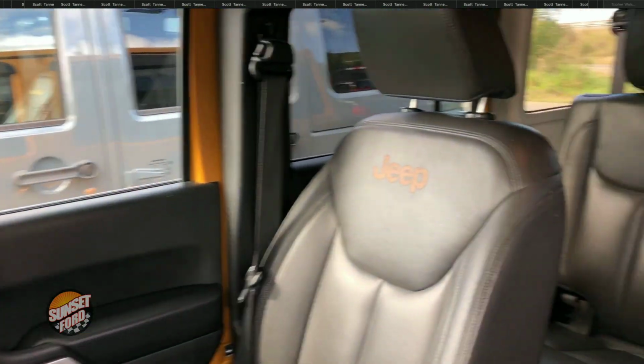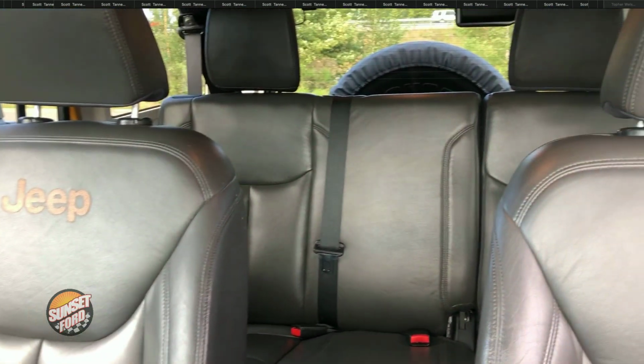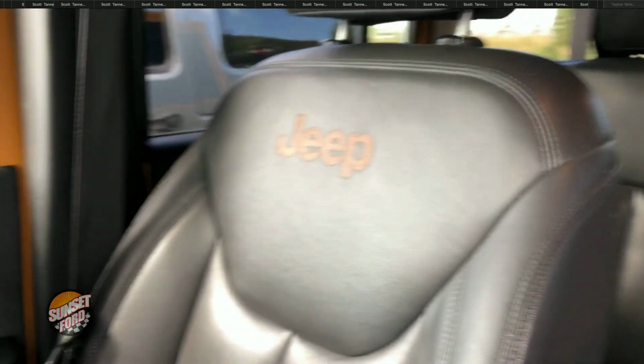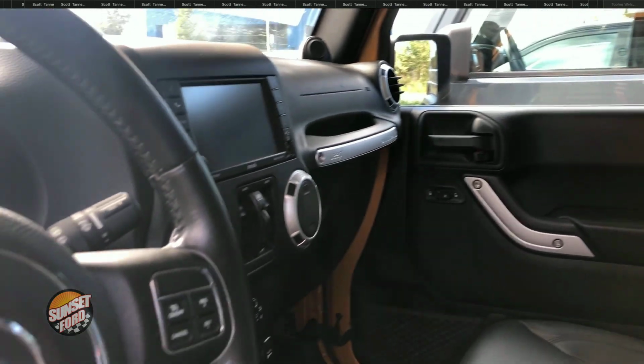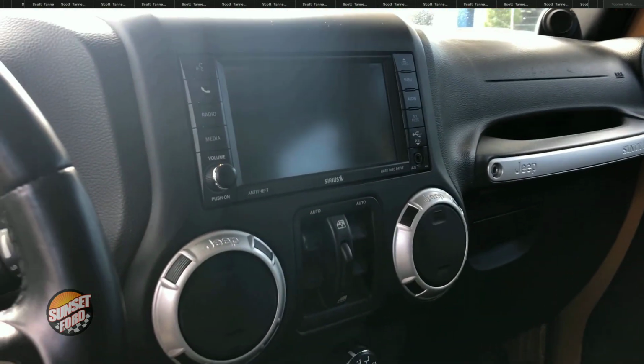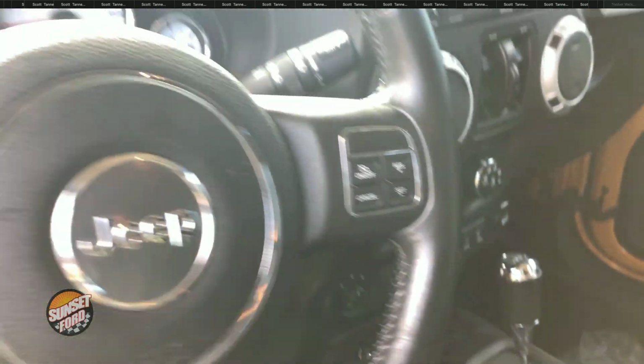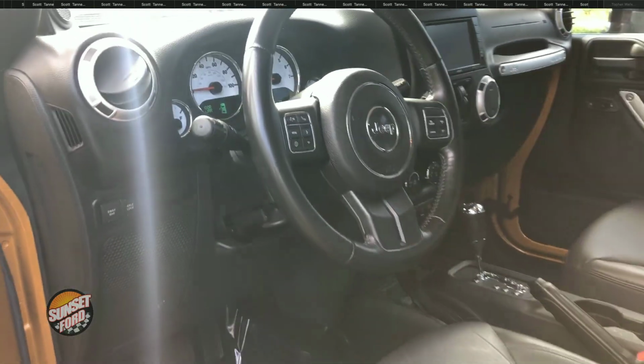Making our way to the interior, you're going to see that it's leather loaded. This vehicle only has, get this, 37,000 miles. Super duper low miles. It comes equipped with a 5-speed automatic transmission. You know this Jeep's not going to last long.